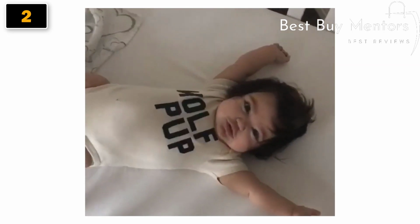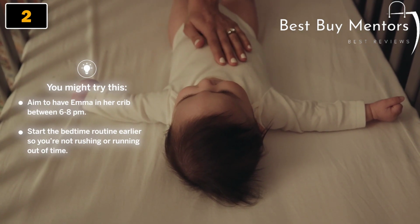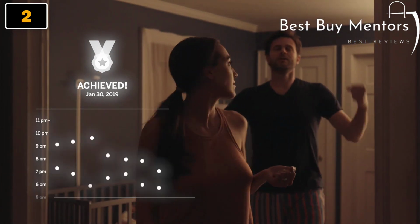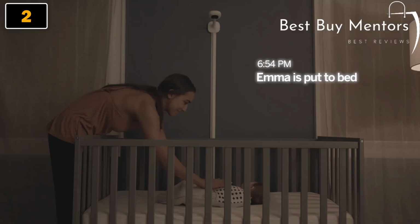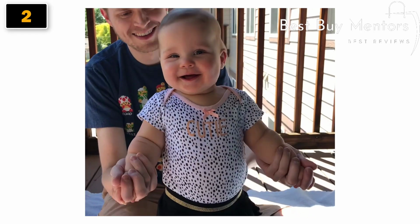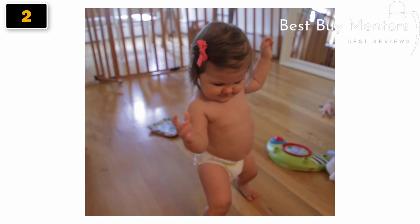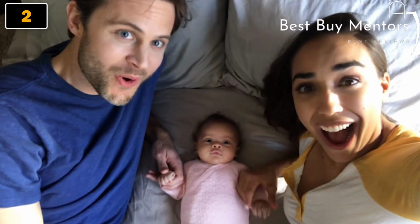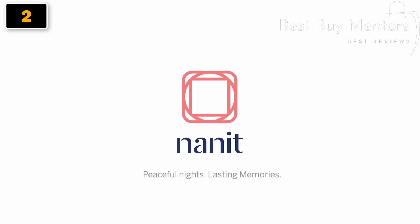Nanit is your baby's personal sleep coach, tracker, and time capsule. Help your baby get the sleep they need for a happy and healthy life, so you can get the sleep you need to be a happy and healthy parent. It's peaceful sleep for your baby and peace of mind for you. The adventure of a lifetime is just beginning, and you're all going to need your rest. Nanit. Peaceful nights, lasting memories.